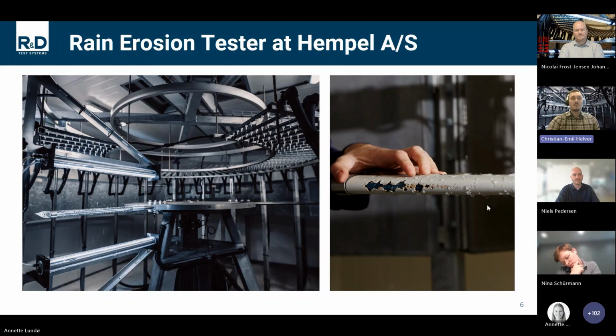We can also do material loss tracking, so we can weigh the system or the specimen before and after and even during the test to see how much mass we're losing during the tests. And some of our customers are even doing 3D surface scans of the system to see how the water droplets impact their LEP systems. And all of this adds up to a system that we can modify to be representative of the actual conditions of the actual wind turbines.